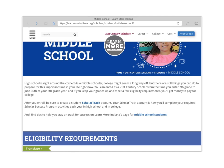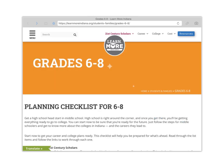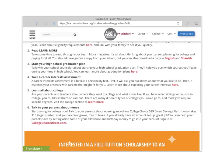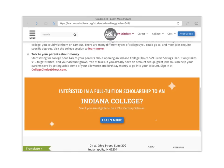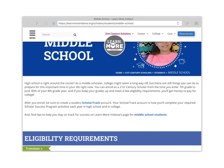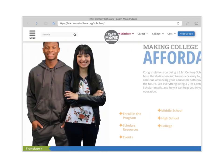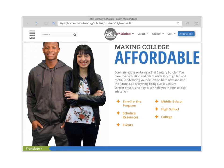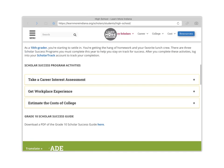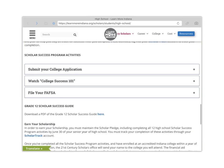Here are tips for you to stay on track as a middle school student. You will be using that soon. And you just click on the link, and it starts talking about here are your things that you have to do to get this scholarship. Okay, so if we go back a little bit further, if we look at high school, there are some requirements when you're in high school, and right here's 9th, 10th, 11th, and 12th grade. Things that you must do.